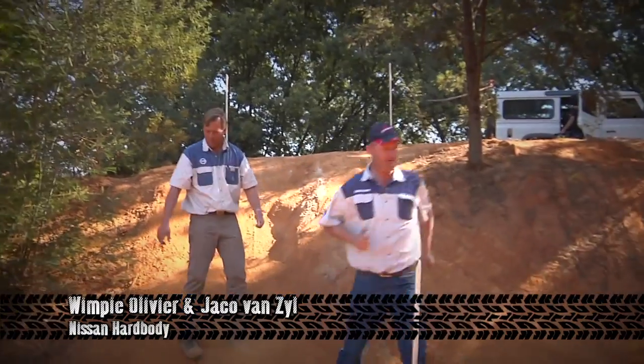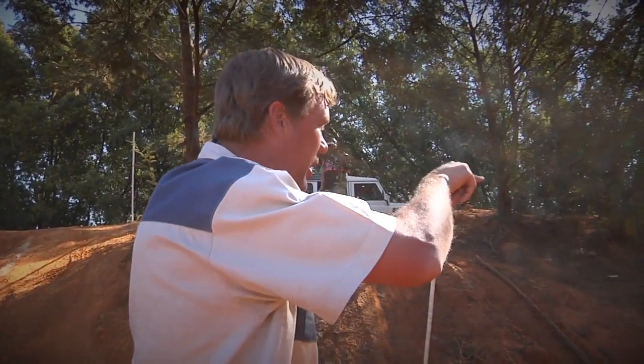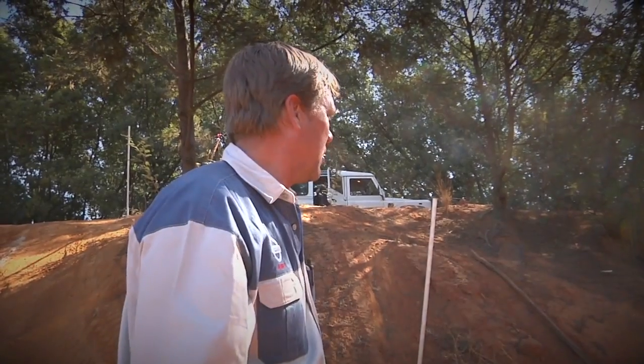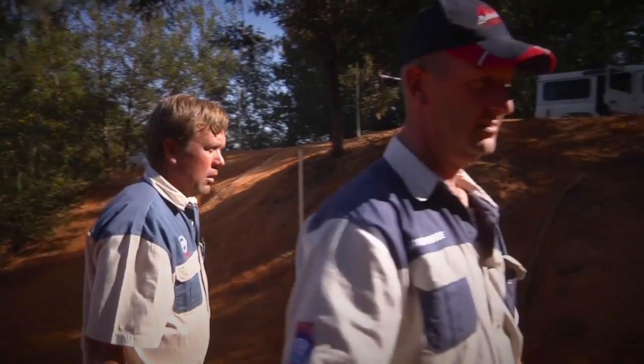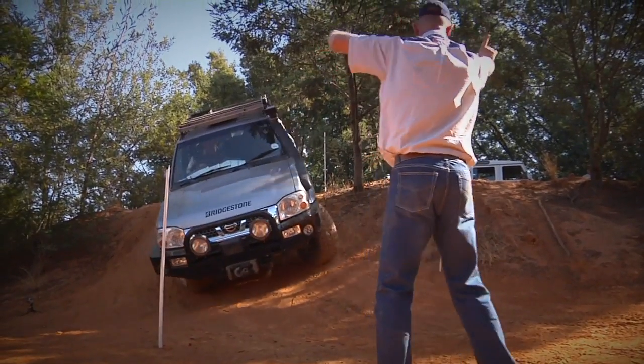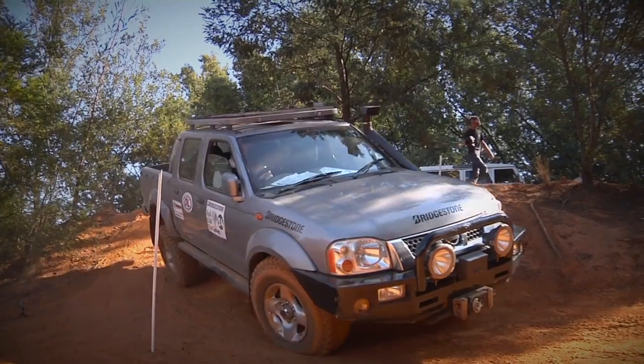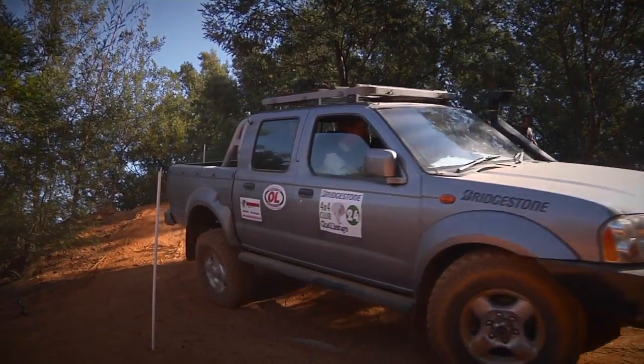Our last customers for the day are Lichtenbergians Wimpy Olifir and Jakub van Sale, who have taken the Datsun out of the shed for this competition. Unfortunately for the Lichtenbergians, they had inadvertently touched a pole while inspecting the obstacle, so that was already 25 points lost. Right, so let's see how they go.